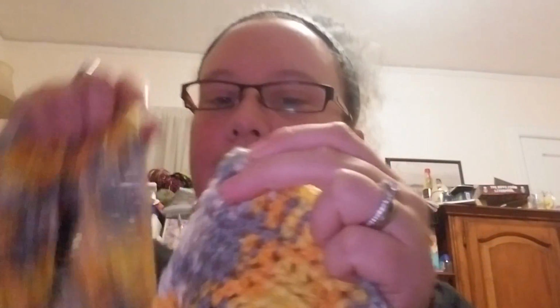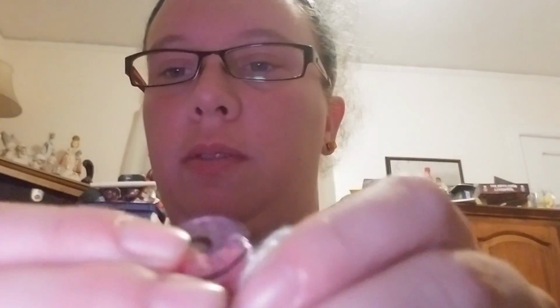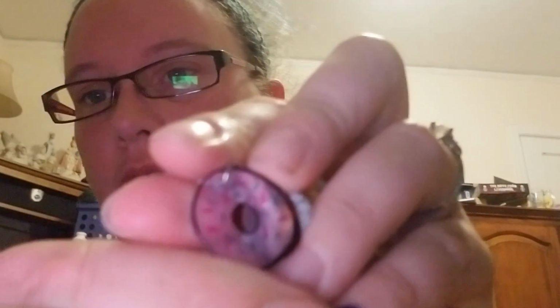I was working on it last night when my husband was feeding our son. Yeah, I am using my stitch marker from Randy. And I have this one on here too, the little donut. It doesn't want to focus. And I think I have another one somewhere. Maybe not.